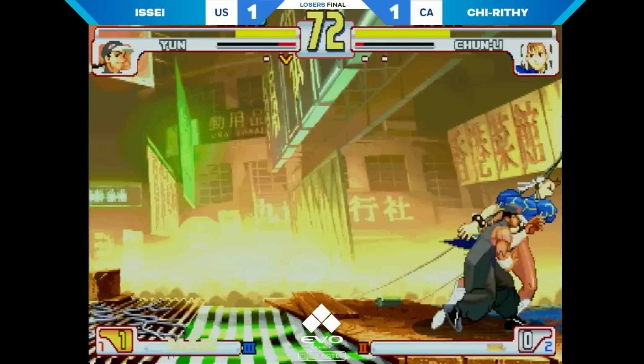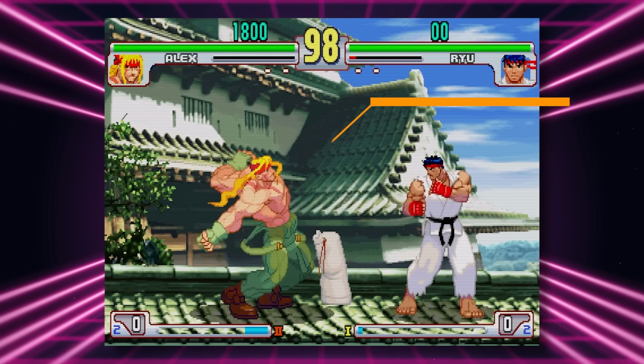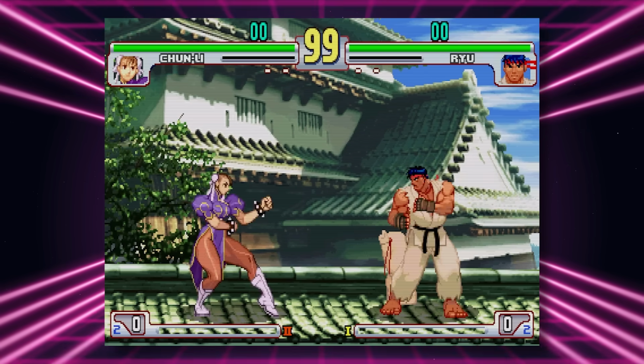To help alleviate the strength of parrying, players developed a technique called the Kara throw. This allows characters to throw from much further range than normal. It's done by quickly canceling a normal move into a throw, and if done correctly, it looks like your character teleports ahead and then grabs.